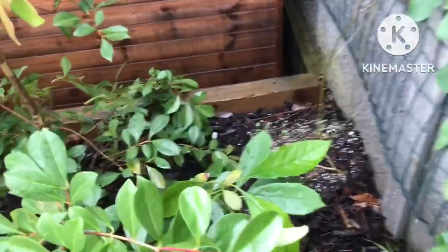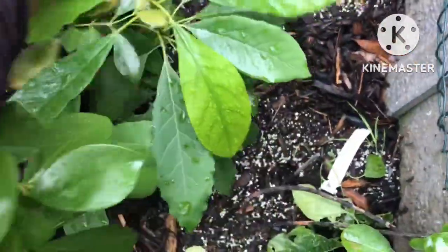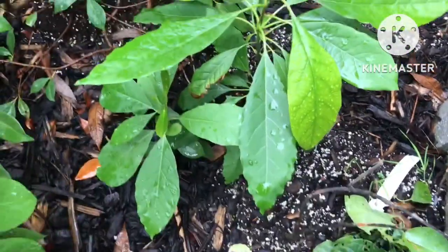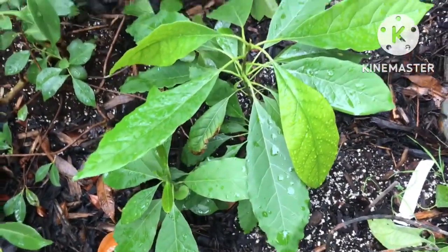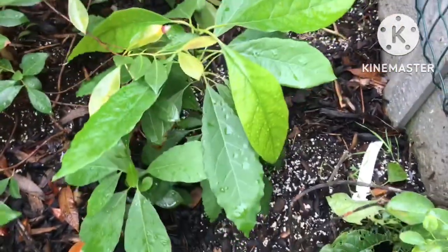Now, tucked away underneath that, I've got 2 in-ground self-sown seedling avocados. Well, sown, I would say, courtesy of squirrels. Yeah, I've got loads and loads of seedling avocados in pots. I decided it wasn't worth worrying about digging them up. I've just left them there to see what happens as an experiment.